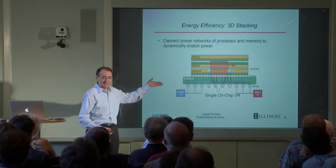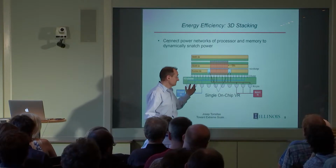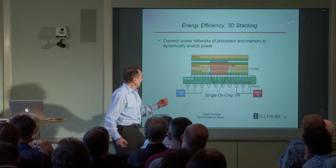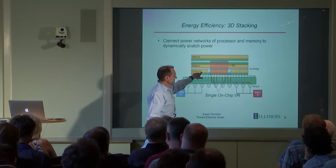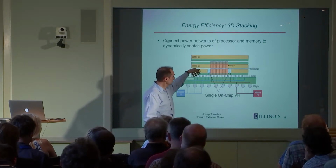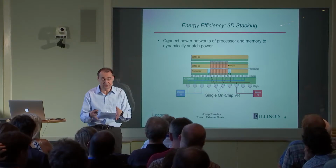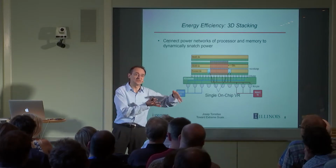Another problem with 3D stacking is that the cost of the package is proportional to the number of pins that you have. Can we think of techniques to reduce the number of pins? Okay, so think about this. If you have a processor die, the power delivery network of the processor die is independent of the power delivery network of the memory dies. And each of them is connected to their own power and ground pins. So whenever somebody designs a chip like this, it has to put as many power and ground pins for the worst case of the processor power and for the worst case of the memory power.